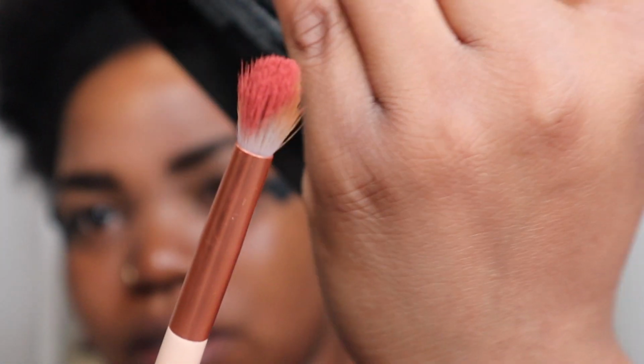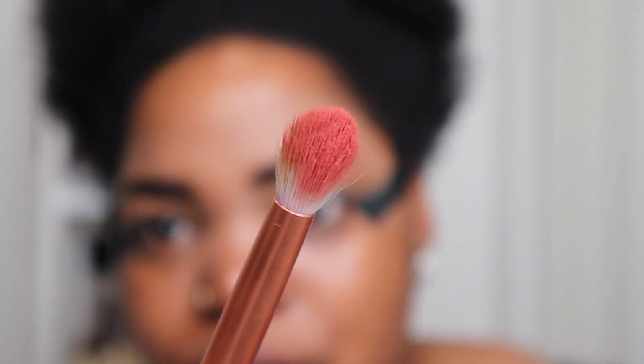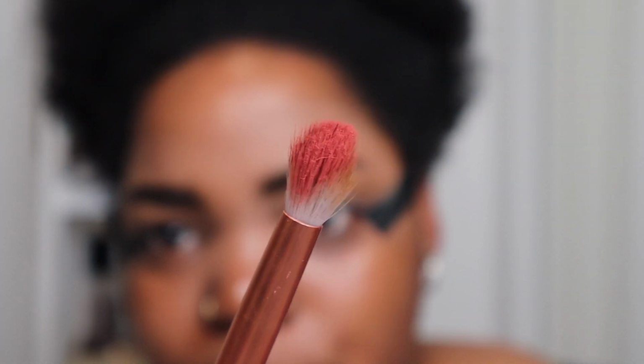Really, really nice. I'm going to use the same brush because I'm one of those girls who likes to use the same brush. I don't think you need 10,000 brushes to create a really nice eye look. Wow. Okay, this colour is so beautiful. Even on the brush, you can see it's super pigmented. Absolutely.